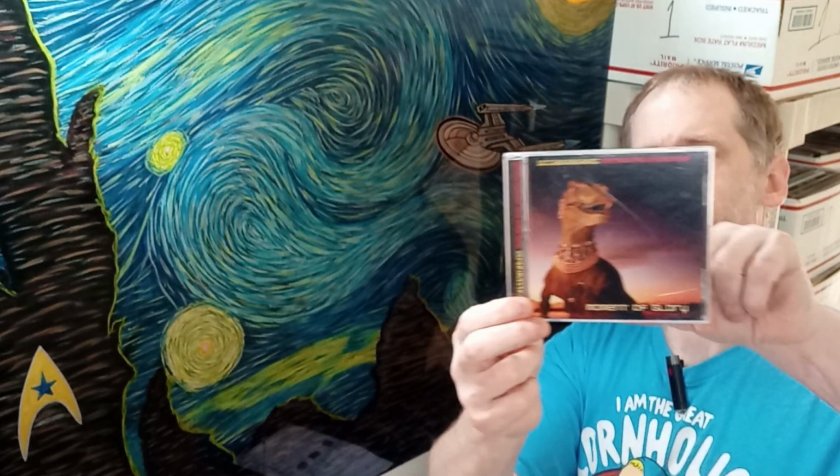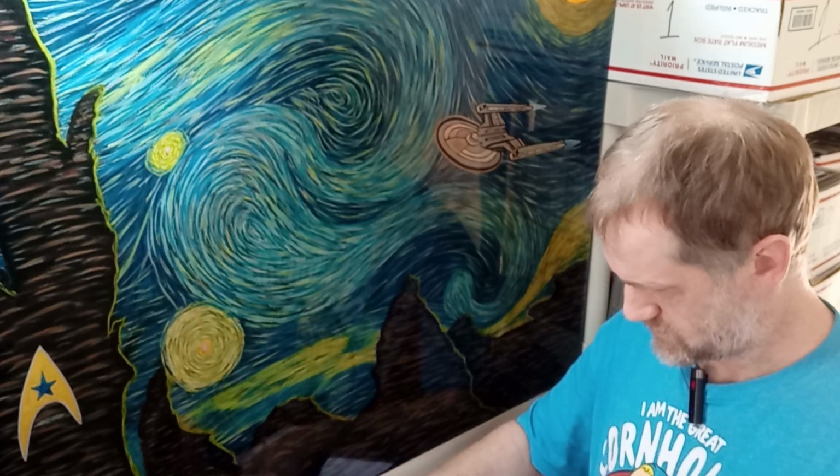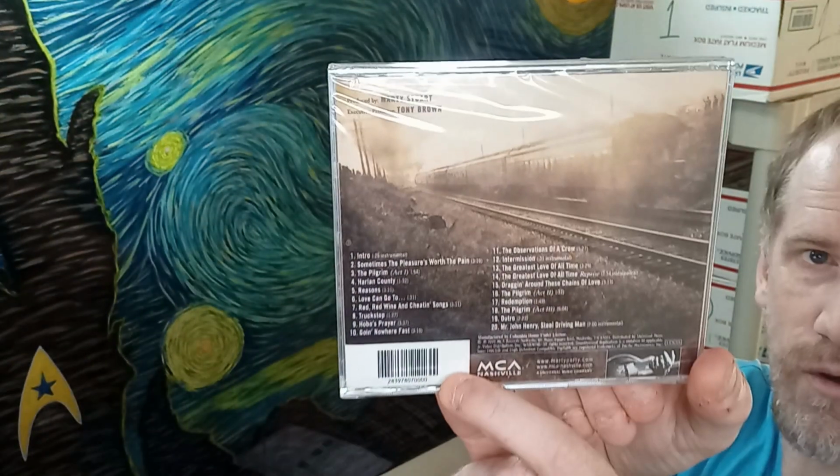Scorpions, Philharmonic something. Phil Moniker, whichever it is, $25 CD. Marty Stuart. So this one does have a barcode, right? But it's one of those barcodes that does not register. So Marty Stuart, an older, bigger country singer. It's sealed. Is the only reason why I hand typed it. Glad I did. 30 bucks. 30.